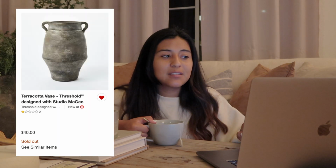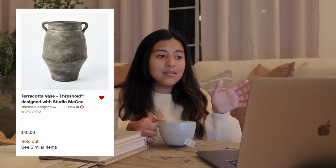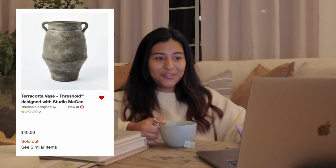Another one of my favorites, this one everybody's talking about, everybody wants it. I also want it too. Obviously, it's already sold out online completely. It's out of stock. I don't know if it's ever coming back, but it is $40 and it's their terracotta vase. So pretty. I mean, just look at it. It's a beauty. I love the little handles that it has. It's just such a pretty vintage jug look to it.